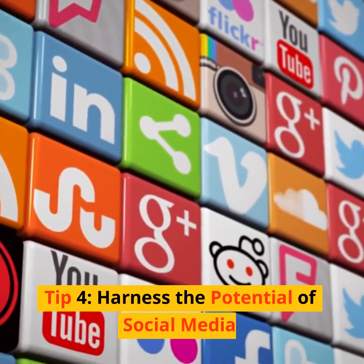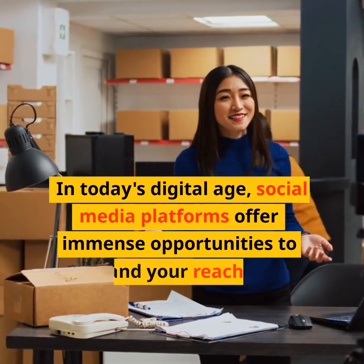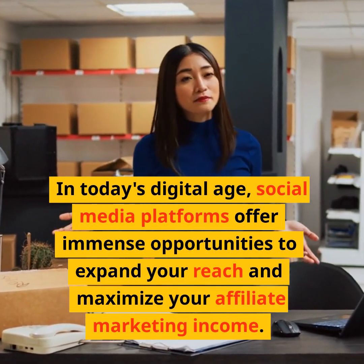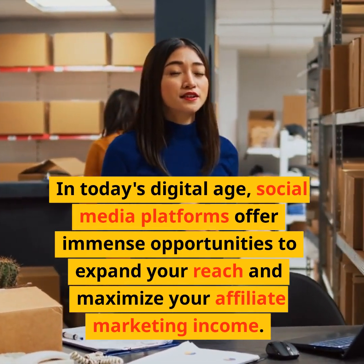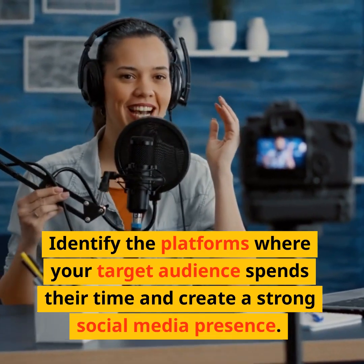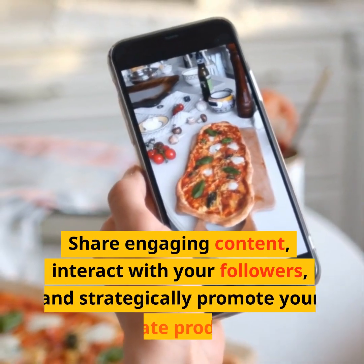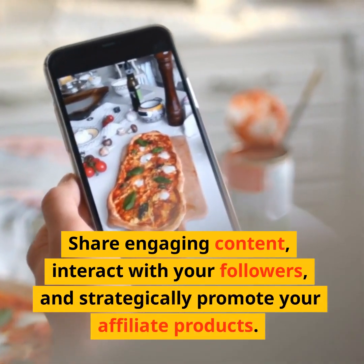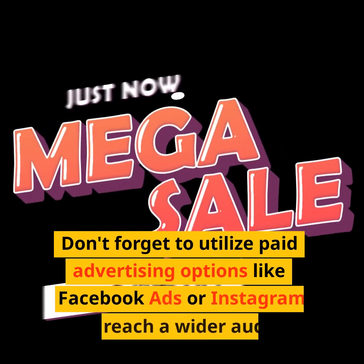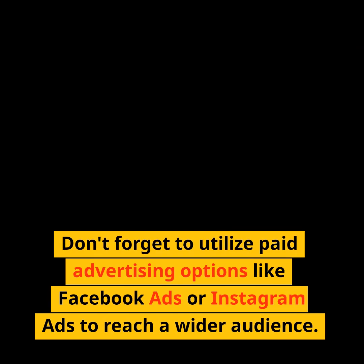Tip 4. Harness the potential of social media. In today's digital age, social media platforms offer immense opportunities to expand your reach and maximize your affiliate marketing income. Identify the platforms where your target audience spends their time and create a strong social media presence. Share engaging content, interact with your followers, and strategically promote your affiliate products. Don't forget to utilize paid advertising options like Facebook ads or Instagram ads to reach a wider audience.